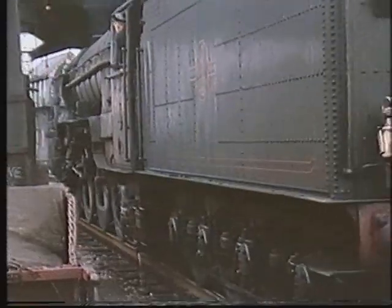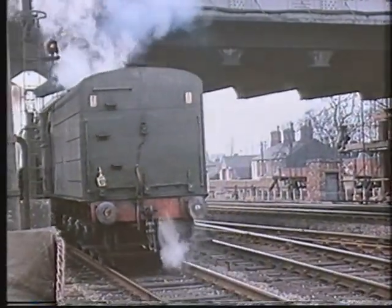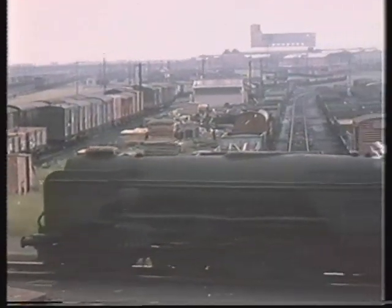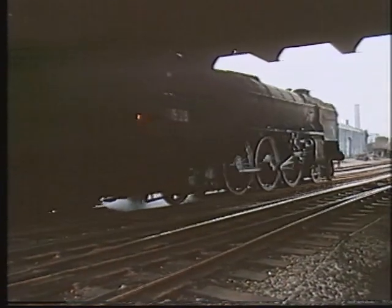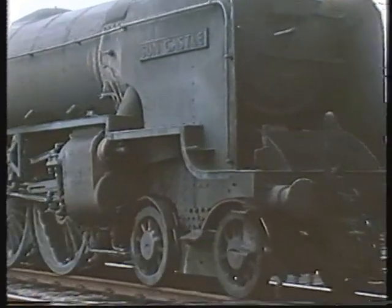His predecessor Thompson had produced the first of these locomotives, intended as a group standard Pacific. Number 60523 Sun Castle is one of the 15 built new to his design. They were very ungainly machines, with their cylinders set back behind the front bogey, which made them look as if they'd been converted from locomotives with only one leading axle.